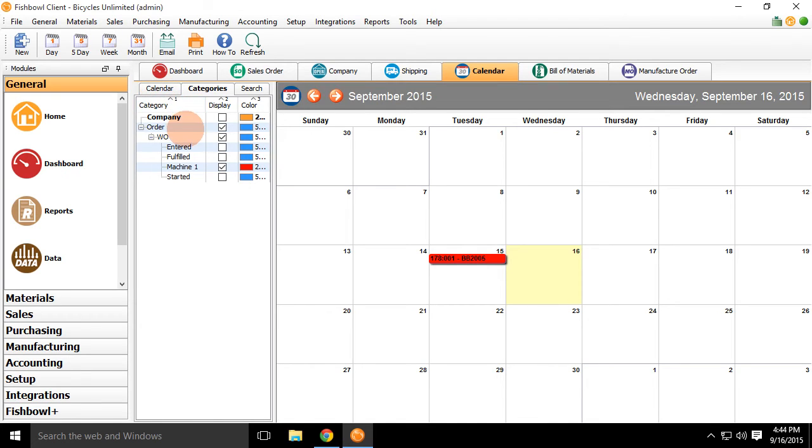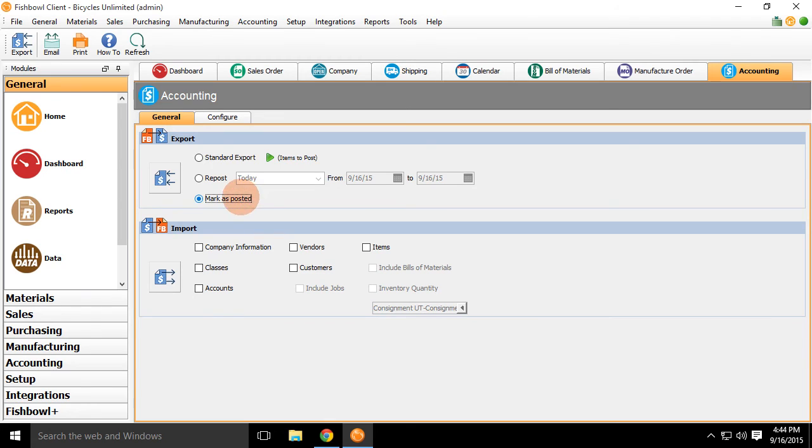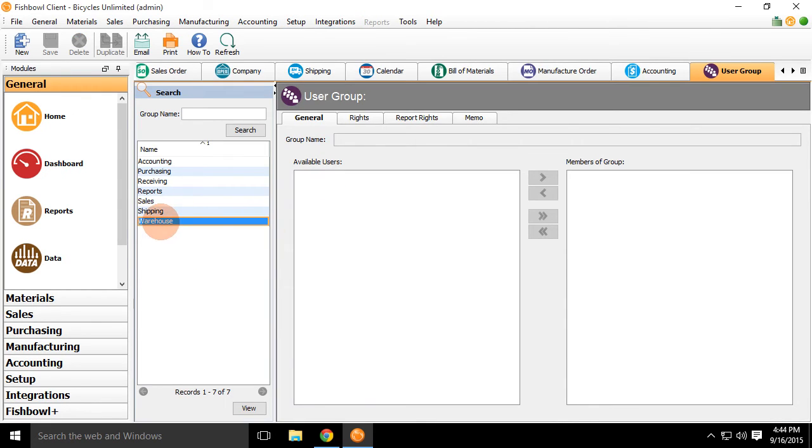Okay, let's get into the accounting exports. So recently, this is something that someone discovered. If you gave someone access to the accounting module and didn't give them access to the standard export at all, so they could view this but not export, they could still click on mark as posted and then export, which is pretty bad. I'm glad that they changed that, and I'll show you where you can go and clean that up. So you go to user group, set up user group, and let's go to, let's say, accounting.